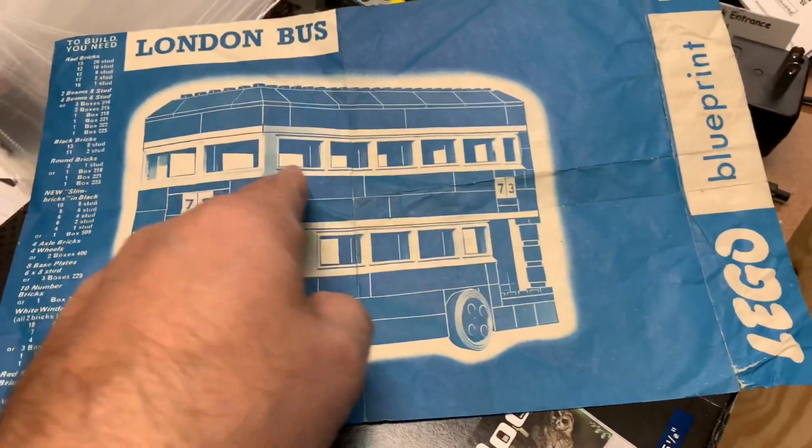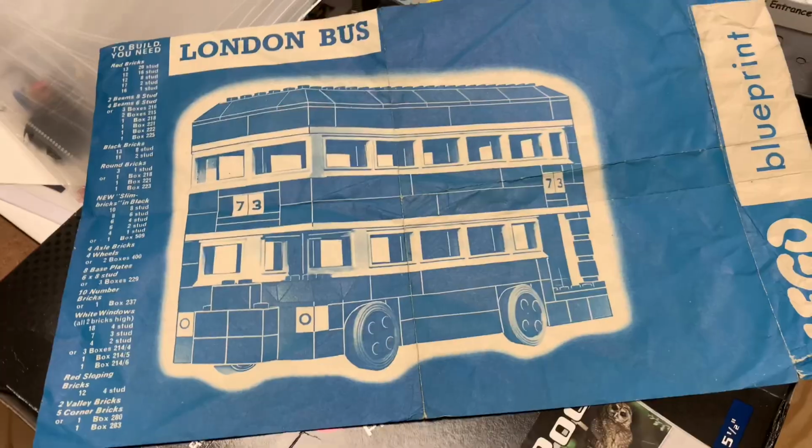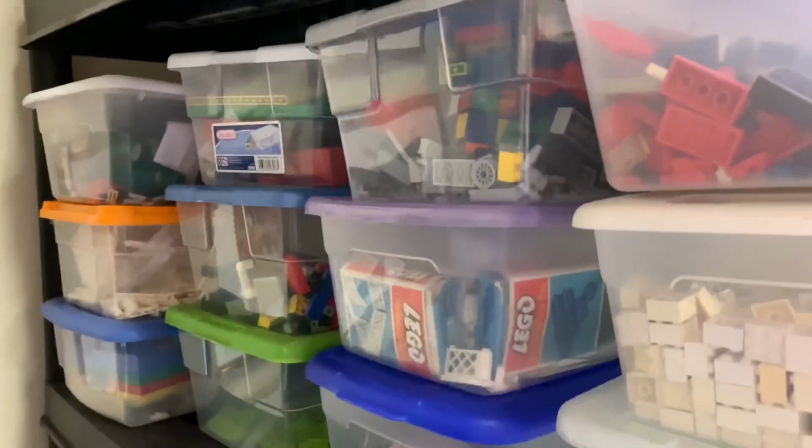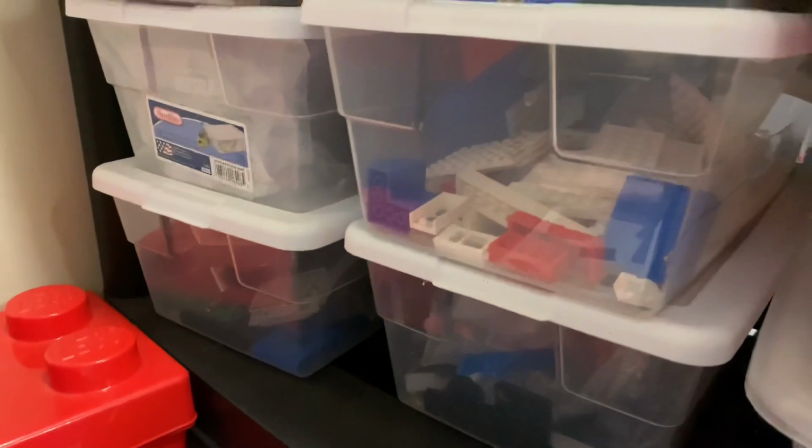The windows, let's go see if I got some white windows. There's some windows in there. I thought I had another container that had a whole bunch of windows. Definitely need to get those out. Yeah, this is why I need to be more organized. It's hard to find things. There was a box of windows. I could have sworn I had a box of windows. Oh well.